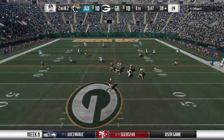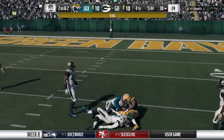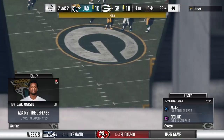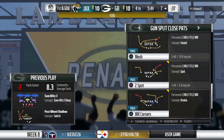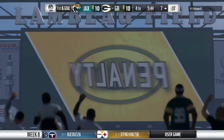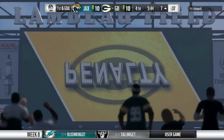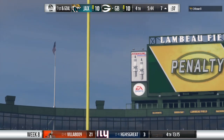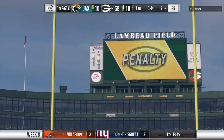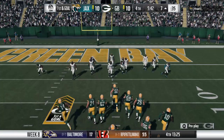To throw on 2nd down. Wilson. Going down the middle, and it's complete. And he'll be brought down somewhat awkwardly here, and a late flag as well. I think this one's going to be a face mask. First down and goal to go from the 7.